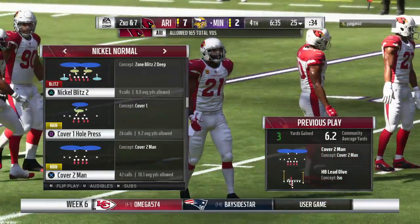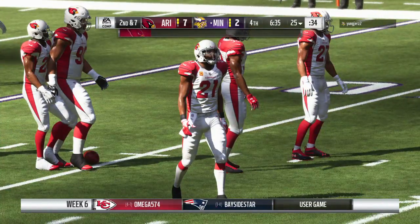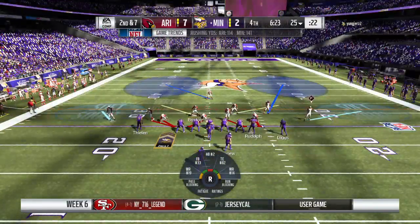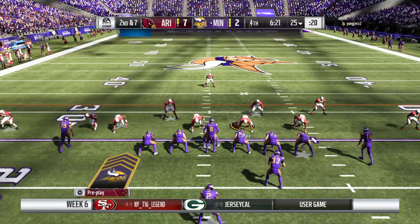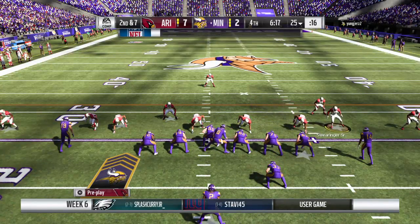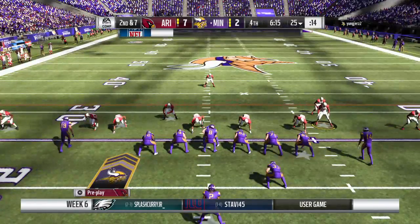The tackle there by Patrick Peterson. I don't think any of us were surprised that they decided to start this drive on the ground after the last 2 drives ended in interceptions. Unfortunately, though, not a lot going on that first play. Yeah, I think the anticipation was felt also by the defense.